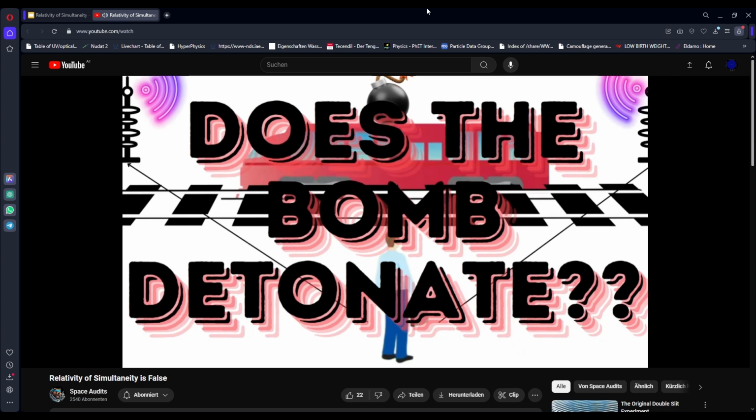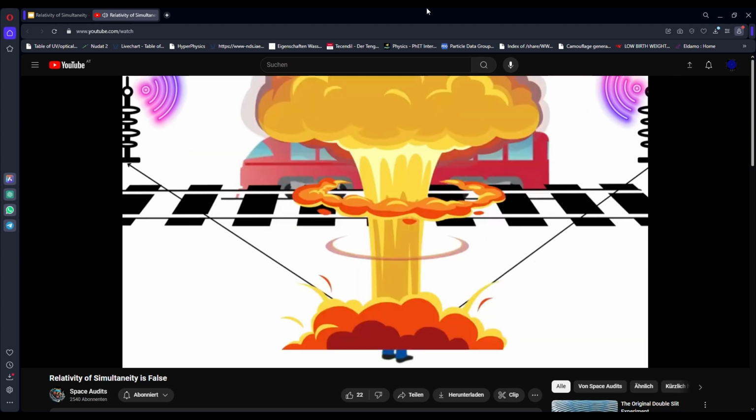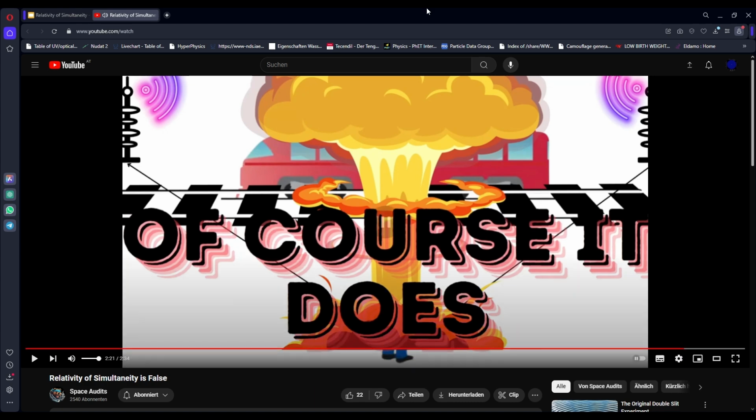Well, in the lab frame here on Earth, where measurements can take place, the bomb detonates. Everybody on that train dies. Of course it does. Of course it does. It doesn't matter that this person's frame is experiencing this differently as to an actual frame. The lab frame means in reality, in the objective frame of reality, it explodes every time, guys. Every time. I love how the evidence is, of course it does. Don't be silly.